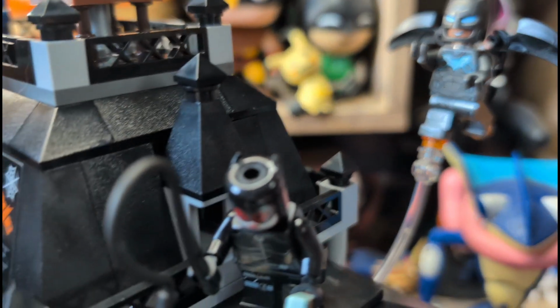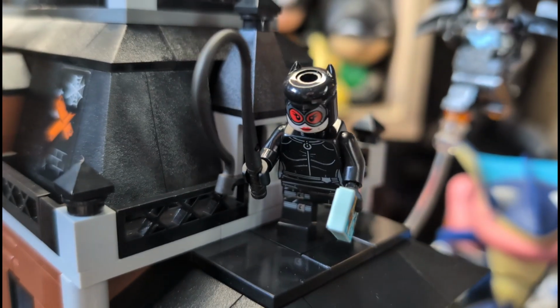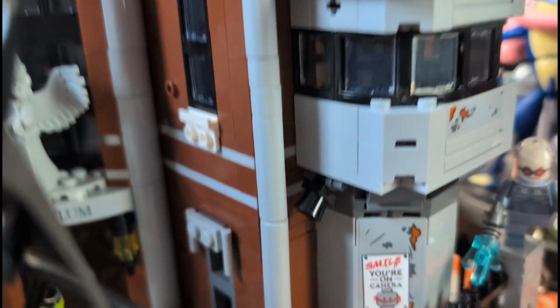I could be wrong, somebody correct me, but I don't think we have... Catwoman here, she's got, I think it was cat food, or she's got some sort of cat shenanigans. Well, obviously Catwoman, there's cat shenanigans going on. Mr. Freeze down here. There is a bit more freeze stuff. Oh, is it on the other part? I think it's on the other part, which we'll lay out in a sec.